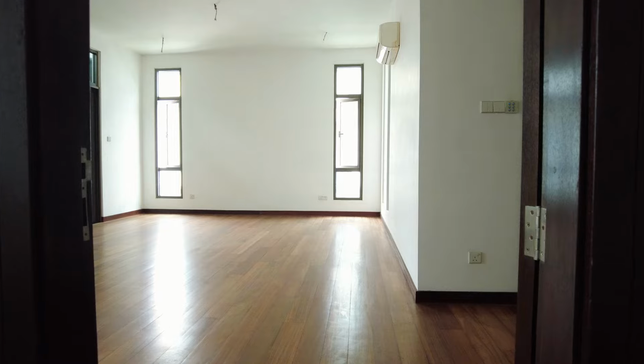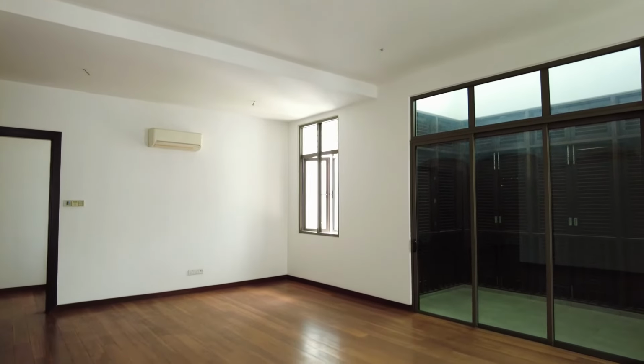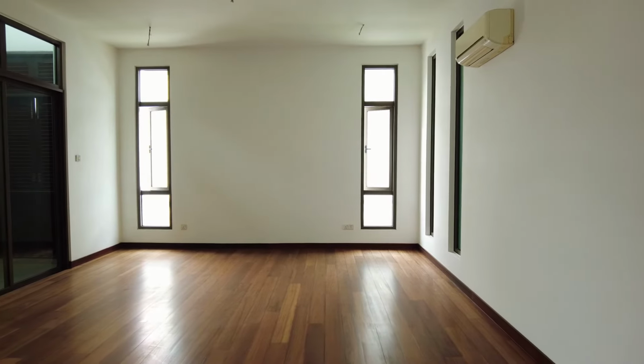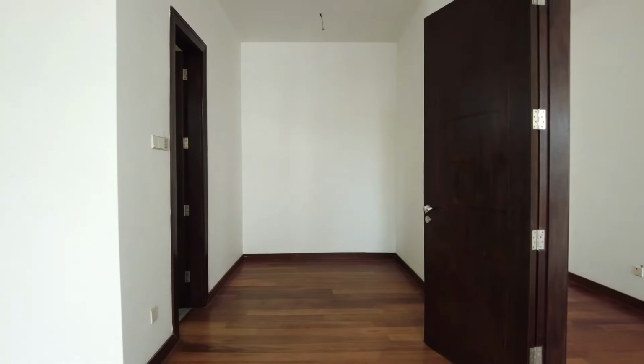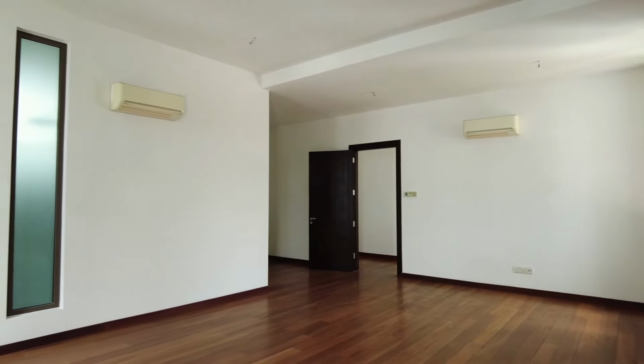So I'm going to access the master bedroom now. Of course, the master bedroom is even bigger and it has a large balcony as well. This space, of course, will fit a king size bed definitely, since it's a master bedroom. And if you want to install a wardrobe, it's right behind me. Look at the space here. You can create this space as your walk-in wardrobe, and you can position anywhere in this area your working table or study area.